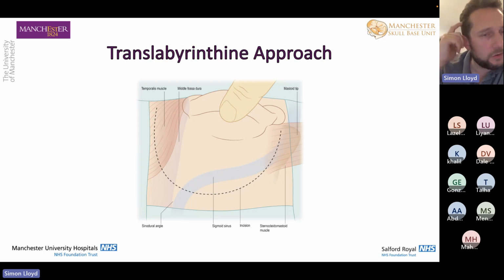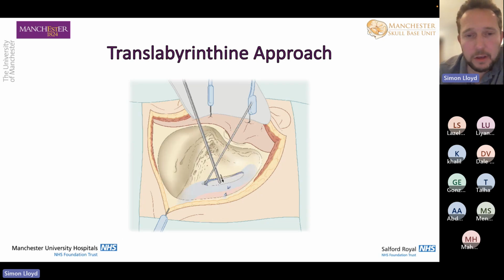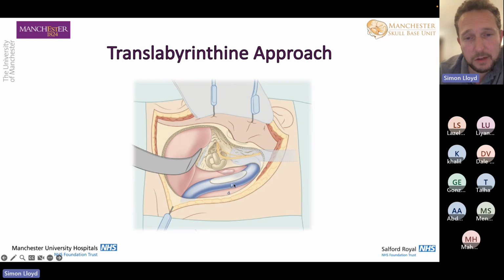So the incision is quite far back compared to a normal mastoid incision. You do your cortical mastoidectomy. It's kind of similar to a normal cortical, but it's much wider. So you take the drilling up onto the middle fossa dura and well behind the sigmoid sinus. That then allows you to identify the sigmoid sinus and depress it so that you can get good access. And you just put retractors in to push the middle fossa dura and the posterior fossa dura away.